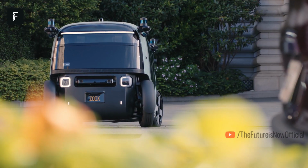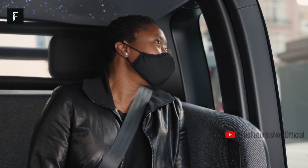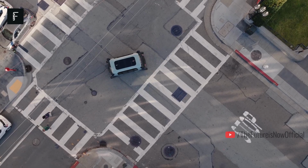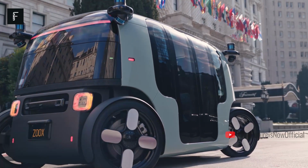These vehicles are fully autonomous, meaning they do not need to be driven by a human. They have various cameras built in that can monitor traffic and prevent accidents while taking you to your destination in record time. They're fully electric and are charged at the end of each day.